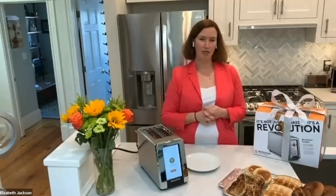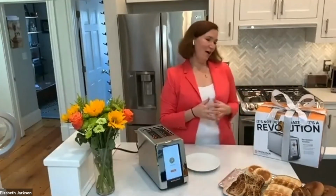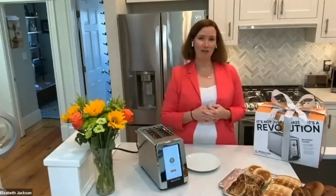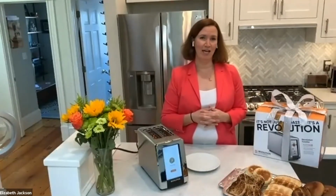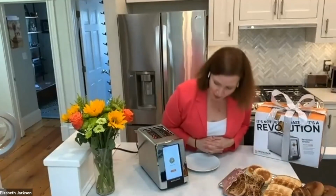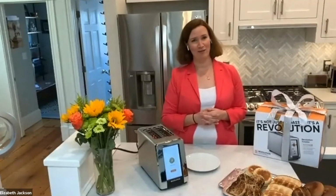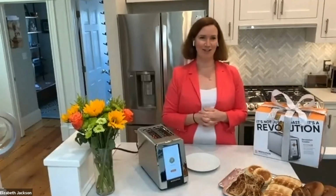safety measure. I'll also note that we have our box here with a big, huge bow on it. We're heading into wedding season, Mother's Day, Father's Day. Lots of people are moving and buying houses, and this makes an absolutely incredible gift. I bought one for a neighbor, and she texted me that she thinks of me every single morning when she toasts, which is just heartwarming and awesome to hear.